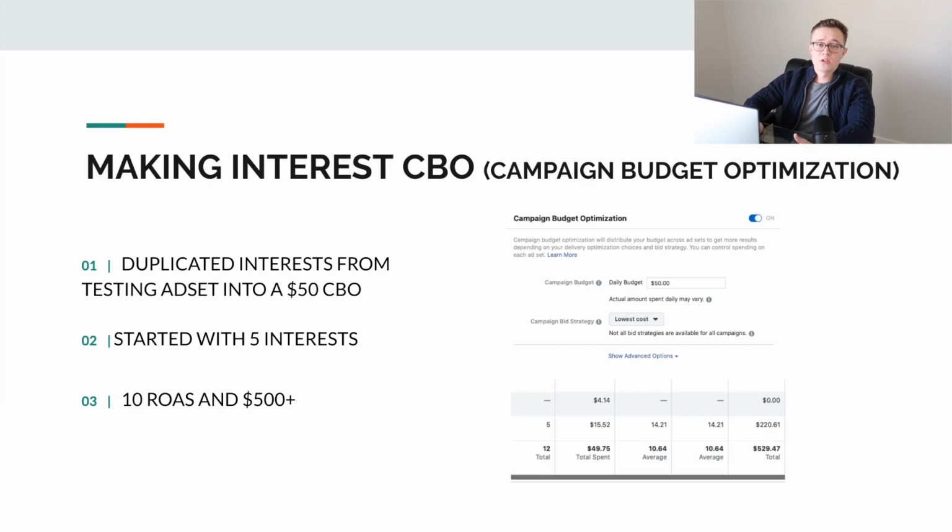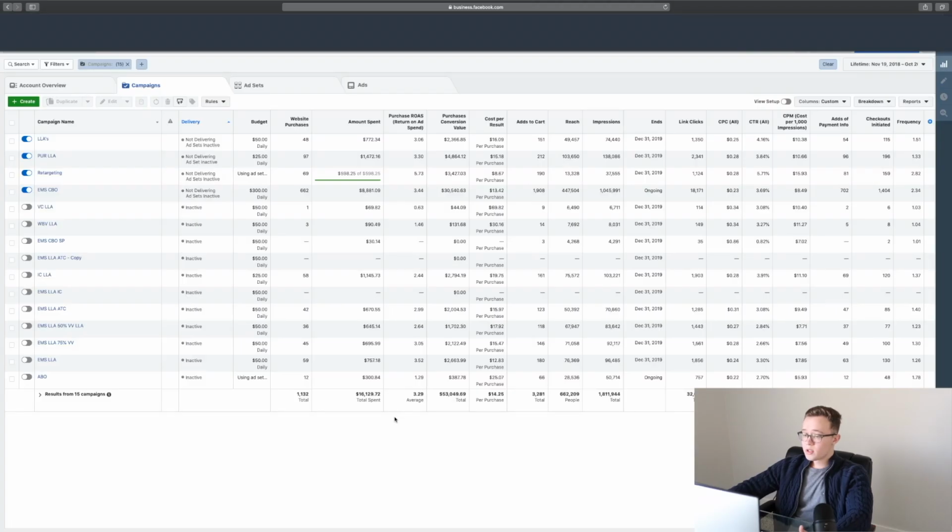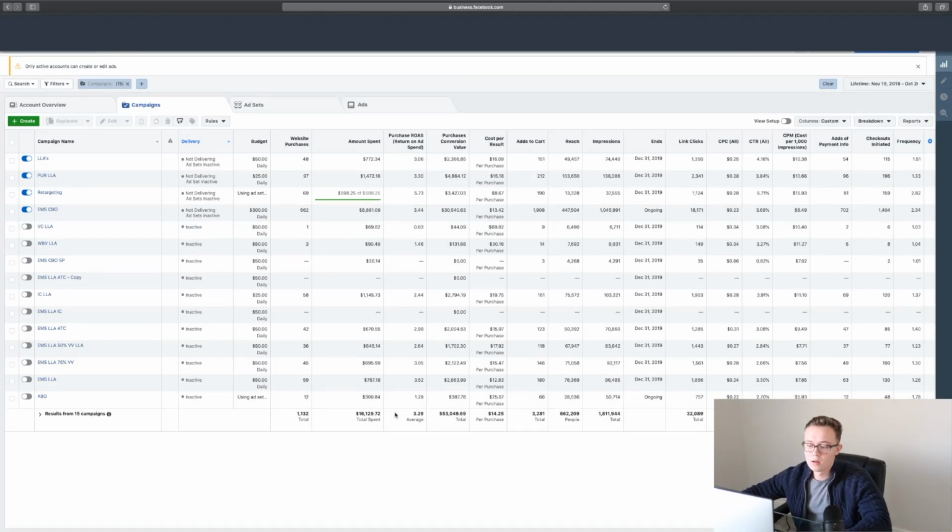So let's hop right into the ads manager and I'll show you exactly what I did from there. It'll probably be easier to understand. As you can see here, for lifetime, we spent $16,000 US, and we made back $53,000 US with a ROAS of 3.29. The reason why we stopped running this product was because Facebook actually banned us from advertising. We could have essentially done 6 figures with this product.